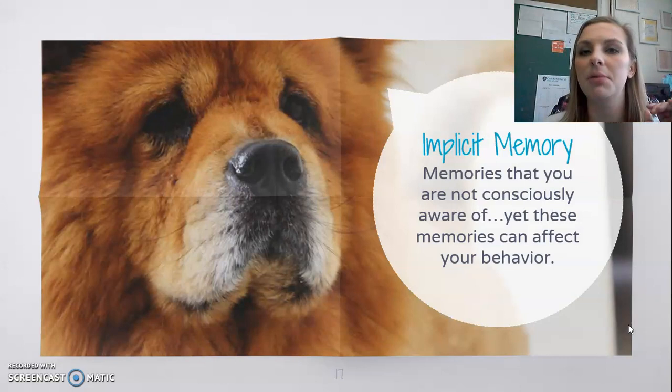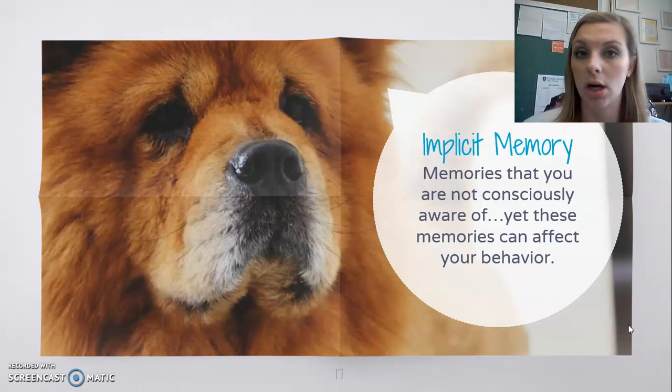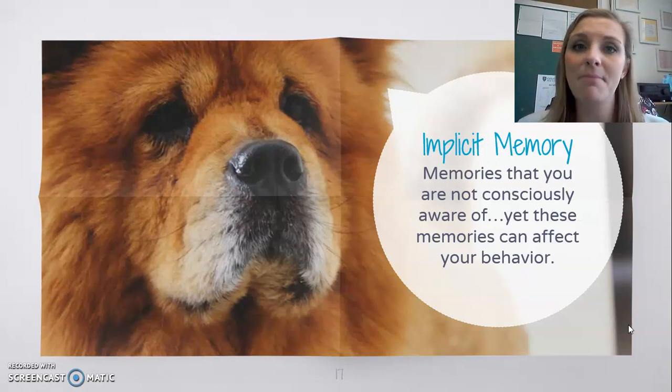Okay, let's talk about the difference between implicit and explicit memories. Implicit memories are memories that you are not consciously aware of, okay? However, these memories can affect your behavior. So an example, my daughter was bit by a dog last year, and she was only 2 when that happened. Our brains will not consciously remember events that happened before about the age of 4. And so she will not be able to actually recall the event. However, as she gets older, she may still have a heightened fear of dogs. That's an implicit memory, right? She's not consciously aware of the event that caused the fear. However, she can remember that she's afraid of dogs.